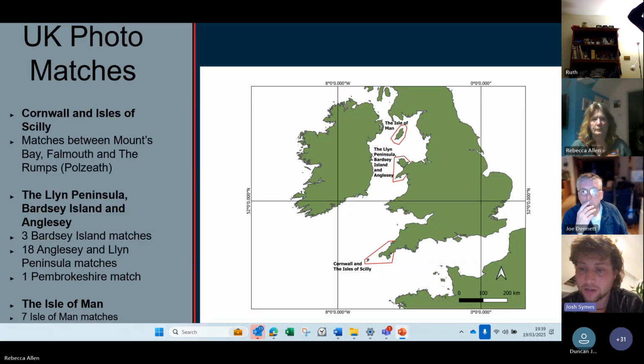So here you can see the external matches out of the southwest. So the Risso's dolphins we get here down in Cornwall, most of our matches come from Anglesey and the Isle of Man, but also elsewhere on the north coast of Wales, and even a match from Pembrokeshire as well. So these Risso's dolphins that are using Cornwall are using the whole western side of England and Wales, travelling up and down.